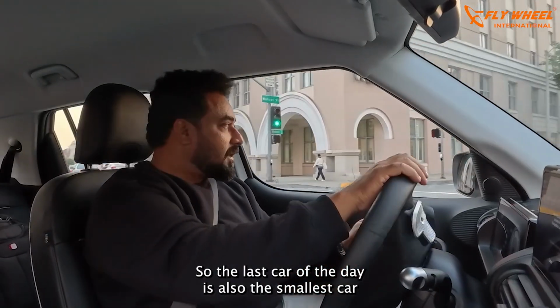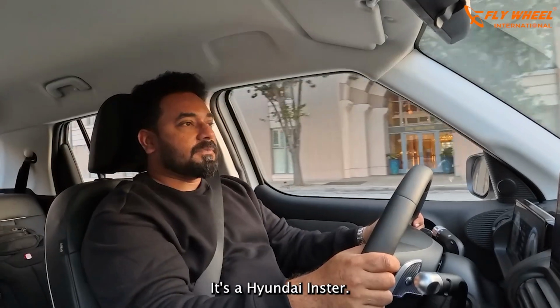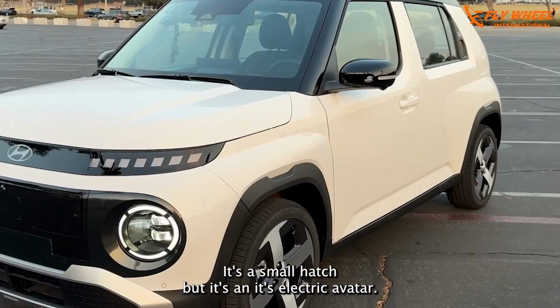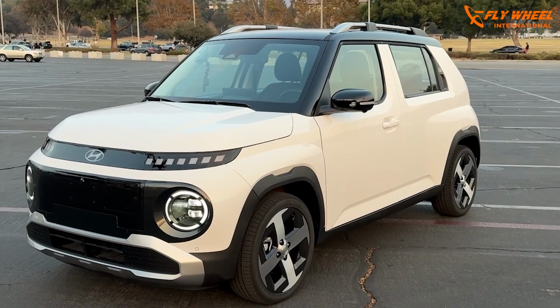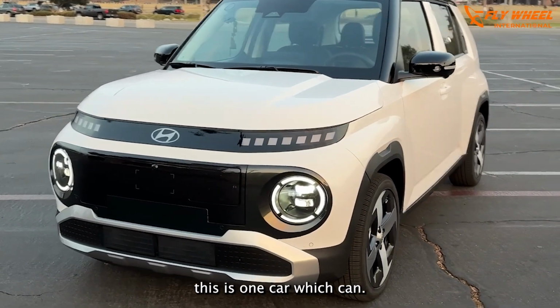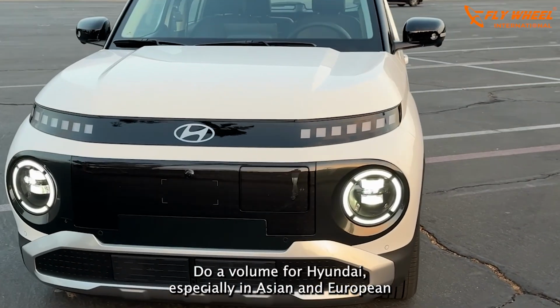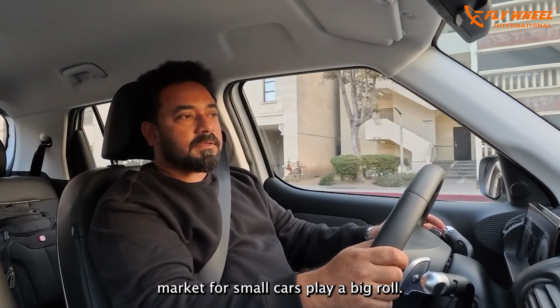So the last car of the day is also the smallest car in this jury day, which is available for the test drive. It's a Hyundai Inster. It's a small hatch, but it's in its electric avatar. And you know, this is one car which can do volume for Hyundai, especially in the Asian and European markets where small cars play a big role.